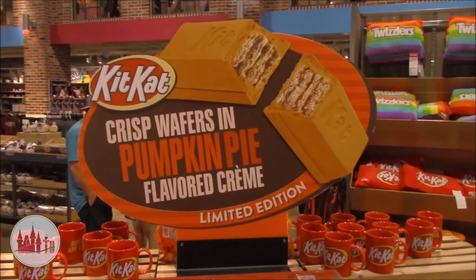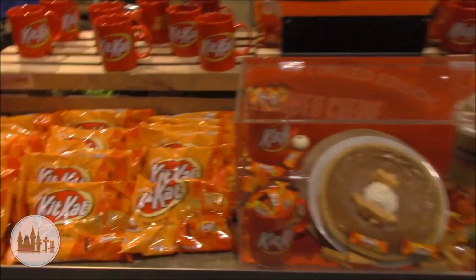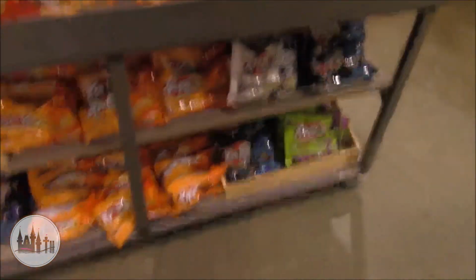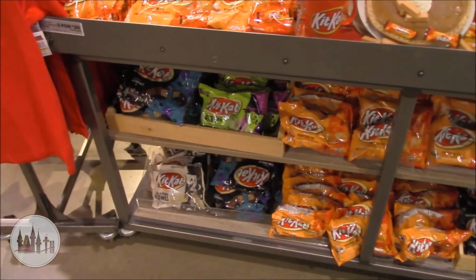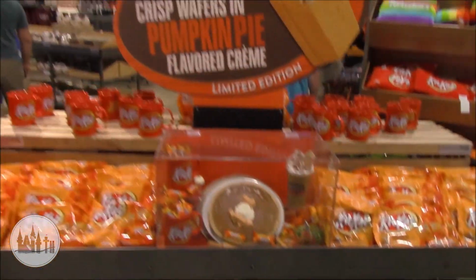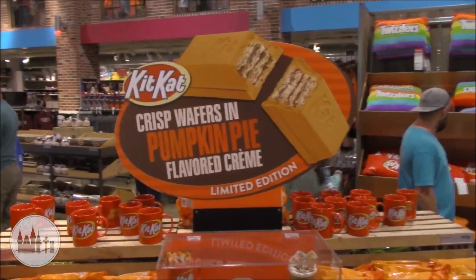Another new seasonal flavor is the pumpkin pie Kit Kats. Be sure to check those out right here. Pumpkin pie. And of course we have the other flavors which you saw earlier over on the other display rack. So yep, be sure to check these out when you're here. You'll be glad you did.